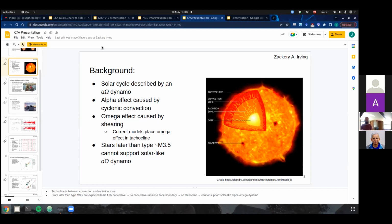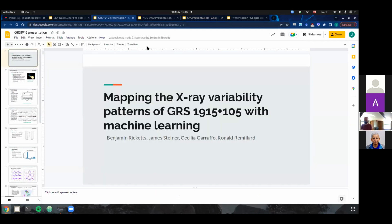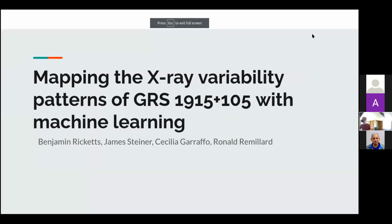Okay. So next up, we have Ben Ricketts. Ben's project was supervised jointly by Jack Steiner and Cecilia Garrappo. Ben hails from East Sussex near Brighton, and his pastimes are biking and hiking. He is going to do a PhD at the University of Amsterdam at SRON. And SRON, of course, is a big collaborator of ours on the Chandra program, since they're the PI team of the Low Energy Transmission Grating spectrometer. He's going to be working with Daniela Huppenkothen. His project is about mapping the X-ray variability patterns of GRS 1915+105 with machine learning.